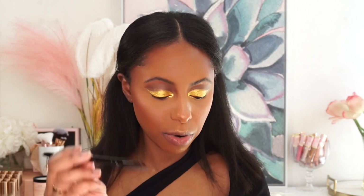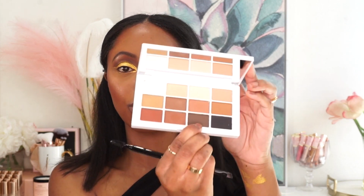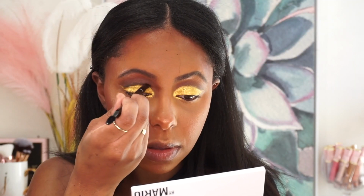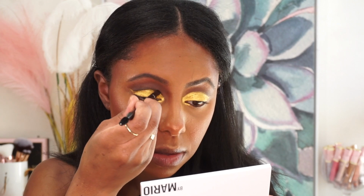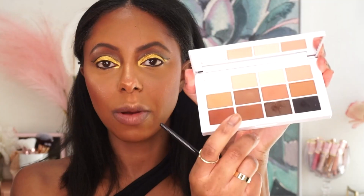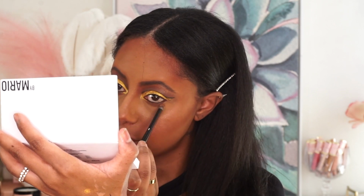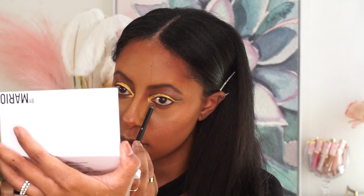I'm gonna go in with my Sephora Pro Brow 20 brush, and I think I'm gonna go into a deeper shade, probably a deeper brown. I'm thinking this one right here, which is the matte 10. I'm gonna go into that one and outline the situation that we have going on. I'm gonna go back into that matte 11 shade and smoke out the bottom lash line.